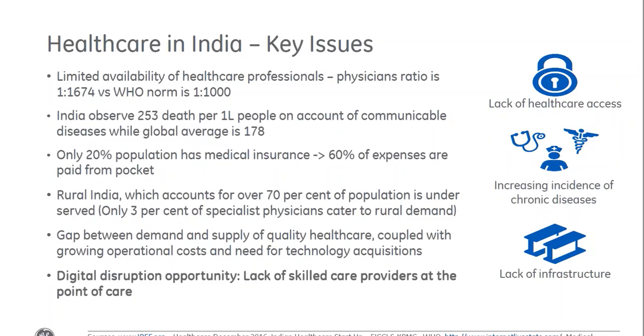So moving on, what are the big issues when it comes to healthcare? One of the number one issues from an India healthcare standpoint is limited availability of healthcare professionals. We are at a ratio of 1:1,674, where the World Health Organization norm is 1:1,000. So we are really lacking with respect to the norm set by the World Health Organization today.